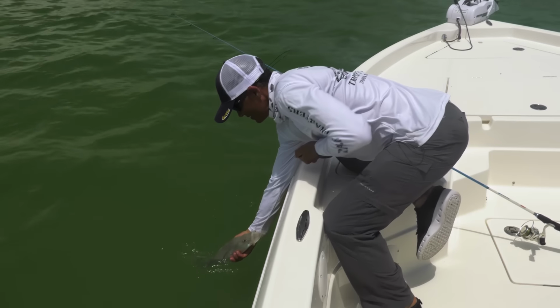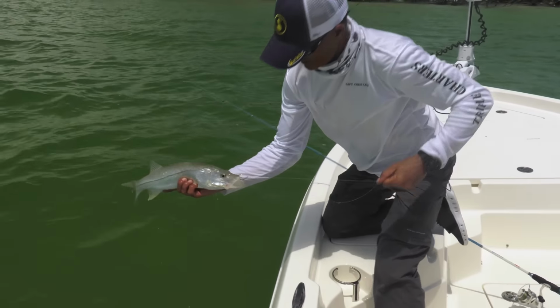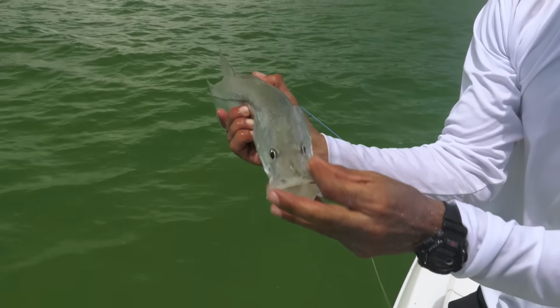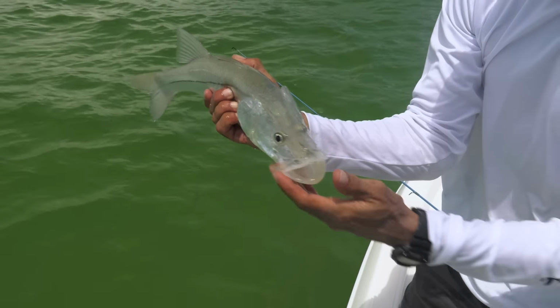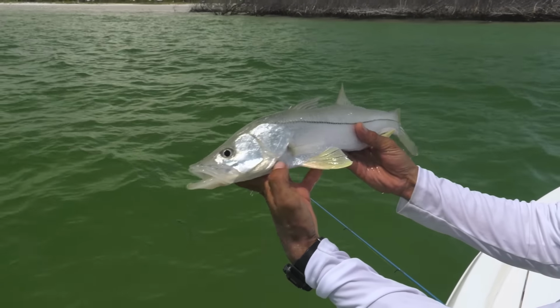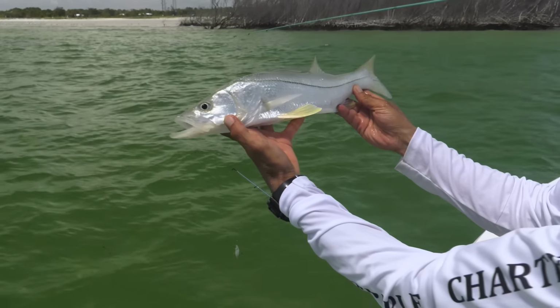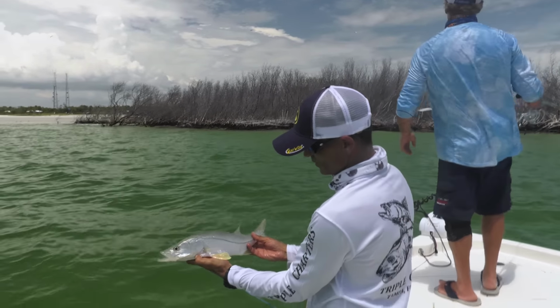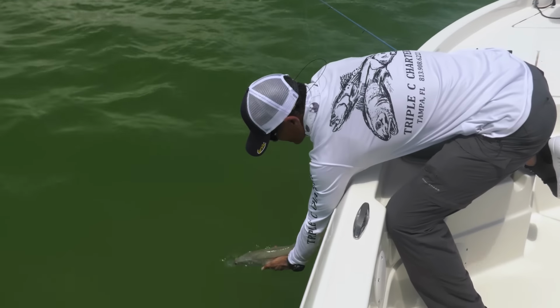Mr. Snook. Another one. Look at that trocar, perfect right in the corner of the mouth like it's supposed to be. That fish wasn't going anywhere. Look how white that fish's head is. He's got no yellow, except for his fins, a little bit yellow down here. It's almost like a bonefish, isn't it? Yeah, that's beautiful. Very different from the one here. Beautiful fish. Nice little buddy.